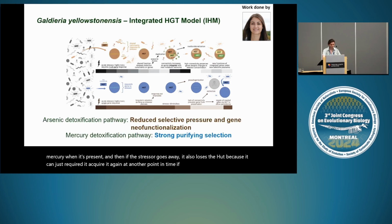So this model spells out the integrated HGT model, or IHM, in which, in terms of arsenic, you may have a more complex stressor which allows for a community response in the ecosystem. The benefits of this are that you can undergo gene neofunctionalization during those periods where the stressor isn't present, and you can split up the ARS genes among the microbiome community, allowing for individual microbes to have better resistance and health in the ecosystem, whereas mercury detoxification is very individualistic among the microbiome.